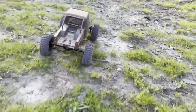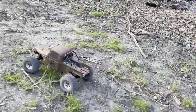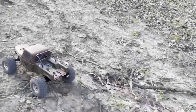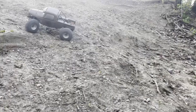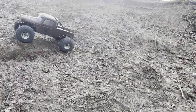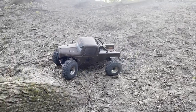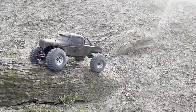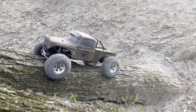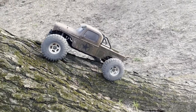Let's go try the tree and then we'll probably call it a day. I've got some more work to do on this booger. This was kind of a rushed first run. The weekend is coming up and it looks like the weather is going to be junk, so after work today was pretty much the only time I had where we were gonna have nice weather and could get out here and go for a run. So pretty much just slapped her together right after I got off of work, booked it out here to the pit.